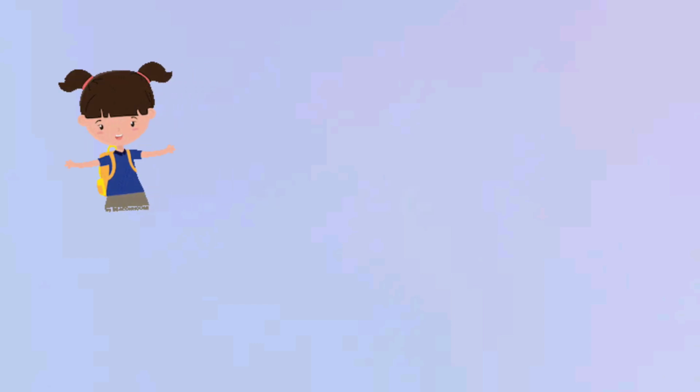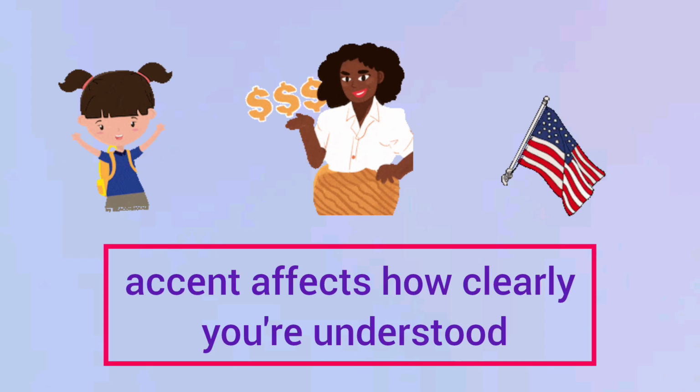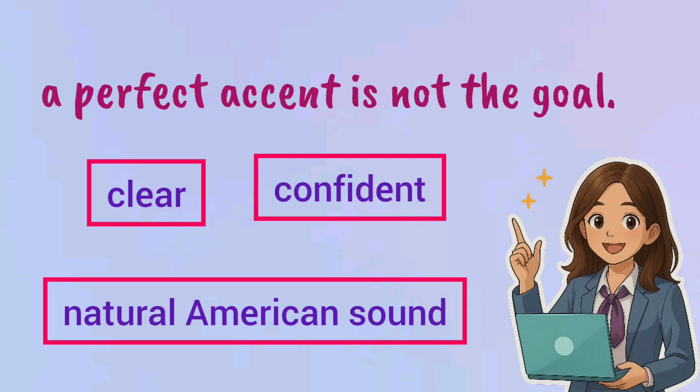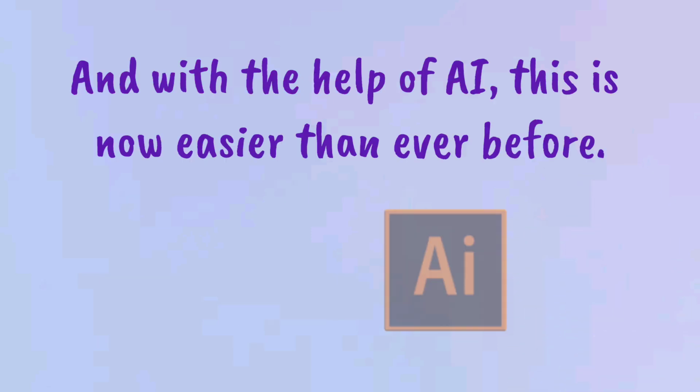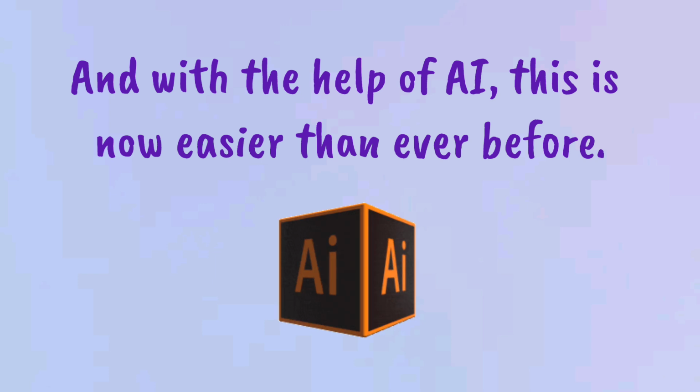Whether you're a student, a professional, or someone just trying to fit in while living in the US, your accent affects how clearly you're understood. But don't worry, a perfect accent is not the goal. A clear, confident, and natural American sound is. And with the help of AI, this is now easier than ever before.